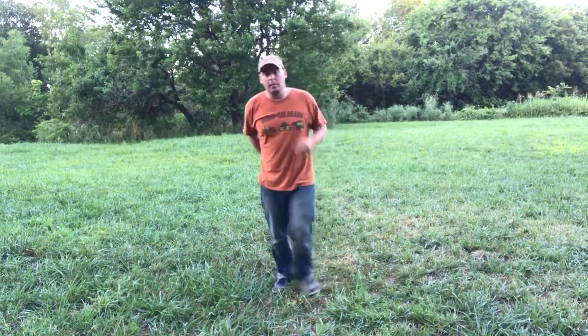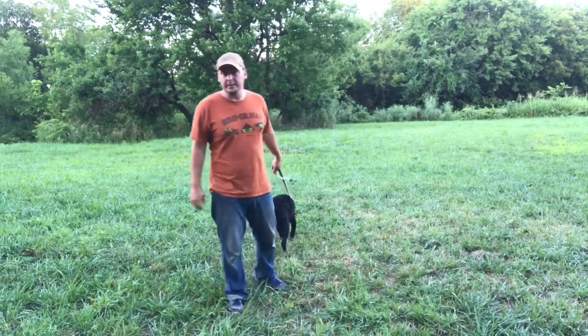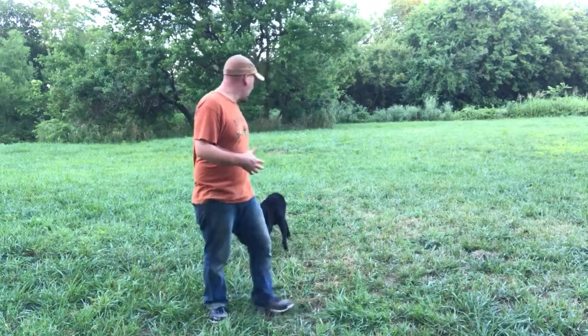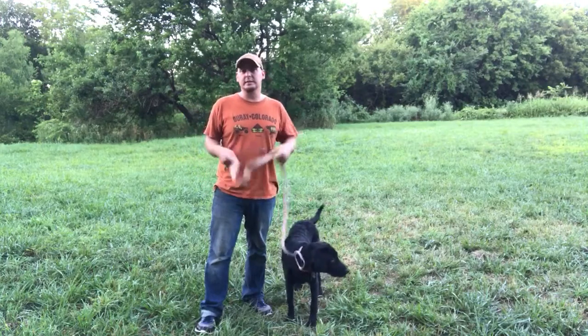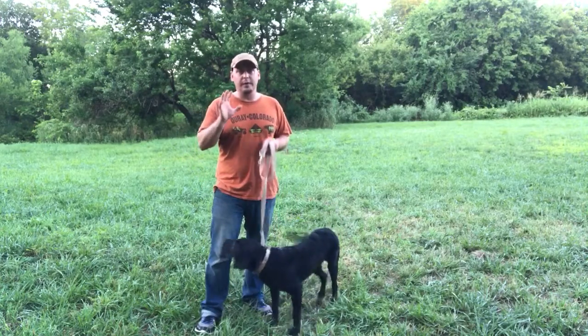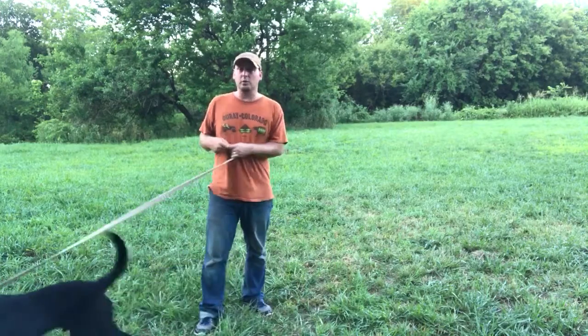What we really need to focus on, like most dogs his age, is control and obedience, and really getting him sort of honed in. He's got all of these dog senses kicking into overdrive. We got to get him channeled into something productive. So I'm going to show you how that looks and kind of what we're doing.